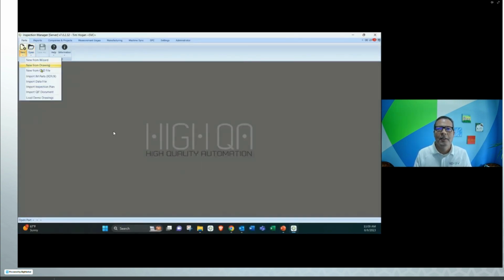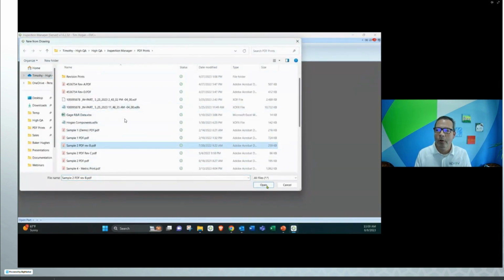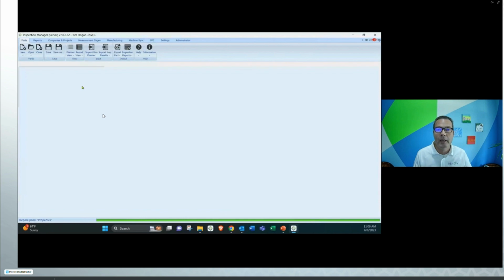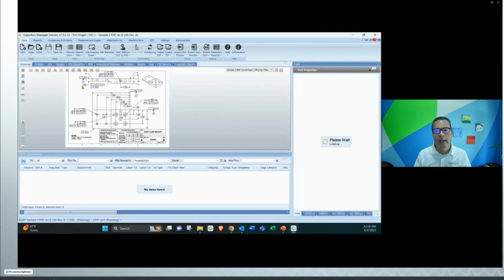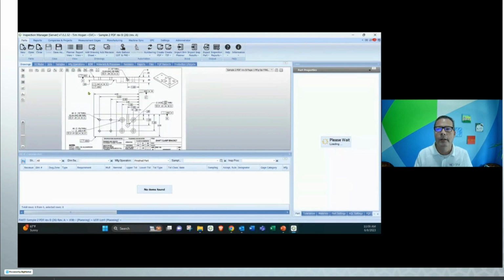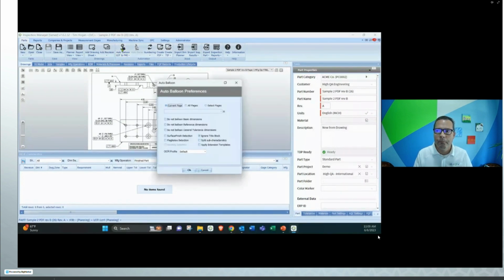All right, so we are simply going to start from a drawing, and we're going to pull up a standard PDF. I always pull it up just to let you know that it actually is a PDF. It's not like a special print or anything else that we use. It's a standard regular PDF drawing, right? And it has some information over here that we'll get to, but simply we pull it in and then we go up and click on our auto balloon button right here. And we have some options here as well.